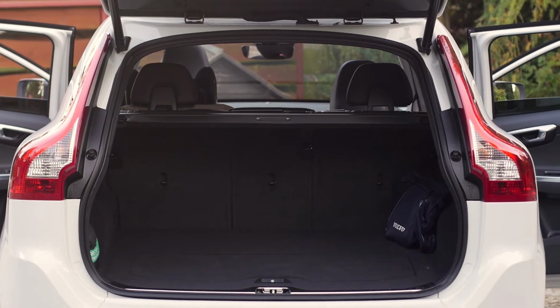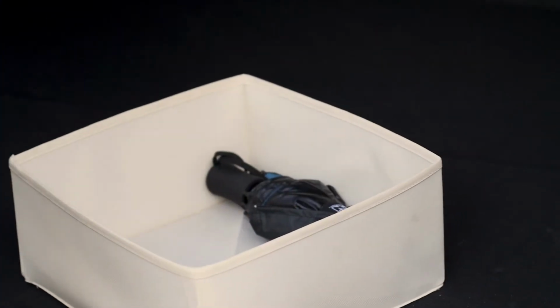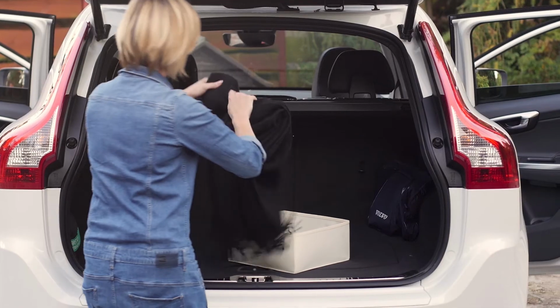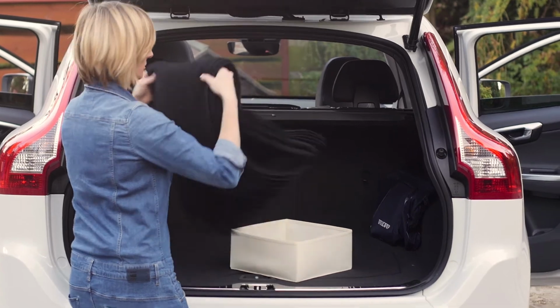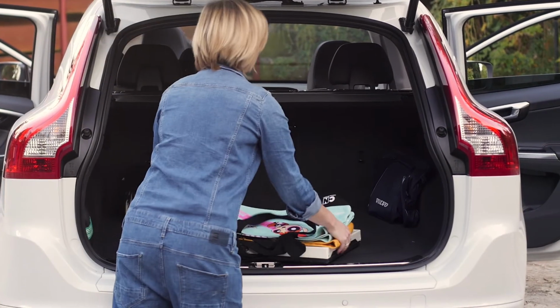I try to limit stuff in my trunk. I don't like things running around in the back when I make turns, so I carry this little box where I put my very useful stuff, like ballerina flats when I'm sick and tired of wearing my heels, or a little foldable umbrella and an extra pashmina in case I'm cold.